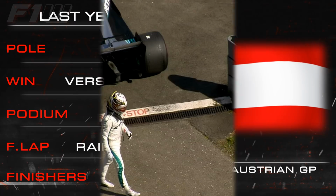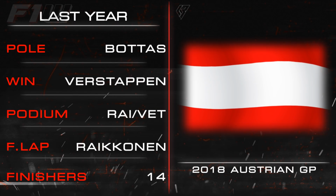So therefore, despite Bottas taking pole, all of those mechanical dramas as well as an opportunistic pit stop under the virtual safety car from Red Bull meant that Max Verstappen took the win ahead of Kimi Raikkonen and Sebastian Vettel. Kimi set the fastest lap on lap 71 with a time of 1:06.957 and there were a total of 14 finishers in the end, with a whopping 3 still on the lead lap.